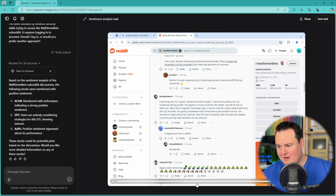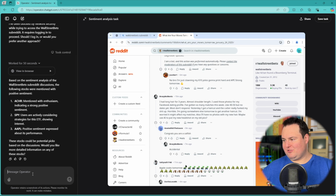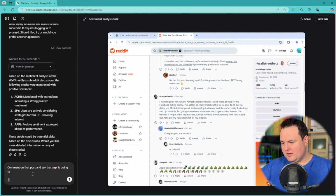But all right, as I ramble on, we can see that based on the sentiment analysis of the Wall Street Bets subreddit, the following stocks were mentioned with positive sentiment: ACHR, SPY, and Apple. Interesting. It's really kind of cool. So now I wanted to just comment on that post and say that Apple, which is Apple stock, is going to moonshot.